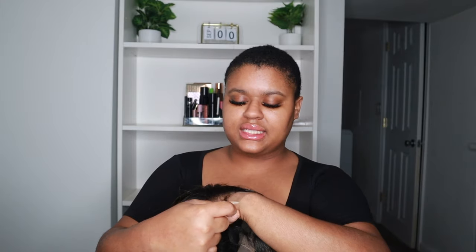The curls look different than what the stock card is giving, but maybe I just need to brush it. Okay, looking at this hairline, it definitely is a little bit more pre-plucked than I've seen before from this collection, so I'm really excited about that. I also feel like the lace on the 360 frontal lace wig collection units is already pre-tinted, which I like.